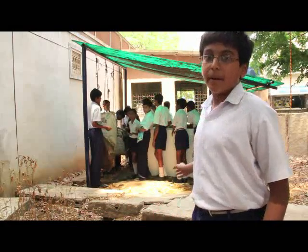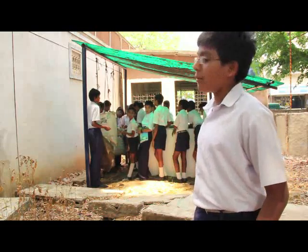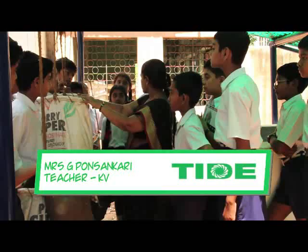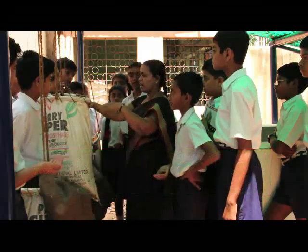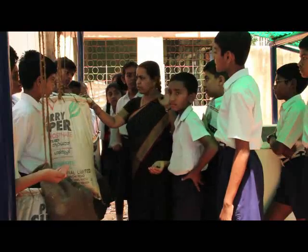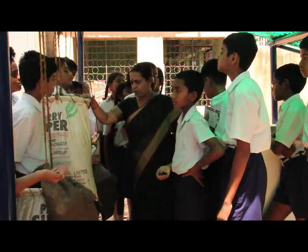This is a field trip and students have already come for the field trip. Let's see what ma'am explains. So plants need manure for their growth, and here in our school campus we have two units to produce manure. One is the vermicomposting unit, and the other is the natural composting unit.